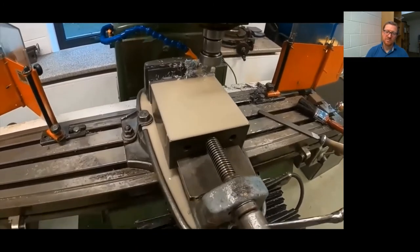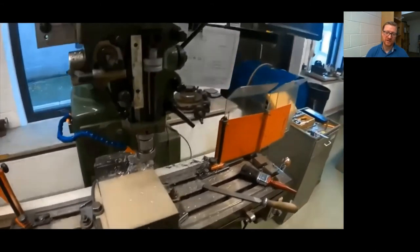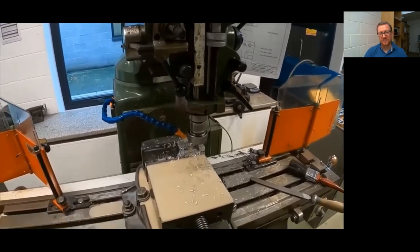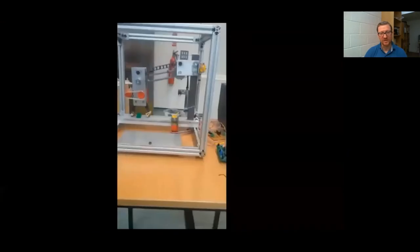This is our workshop again, and this is an example of a piece of aluminium being machined on a milling machine. Again, this all happens for first year engineering students within the first number of weeks to get them on the machines.